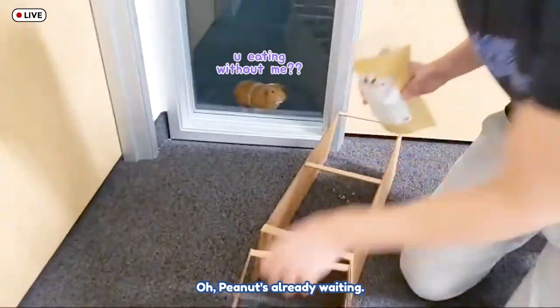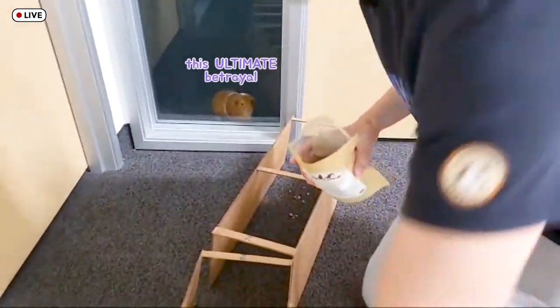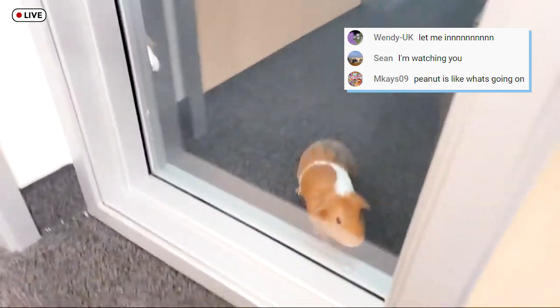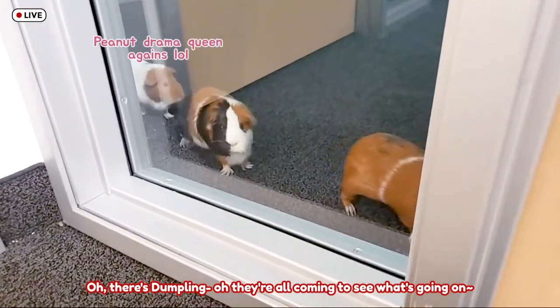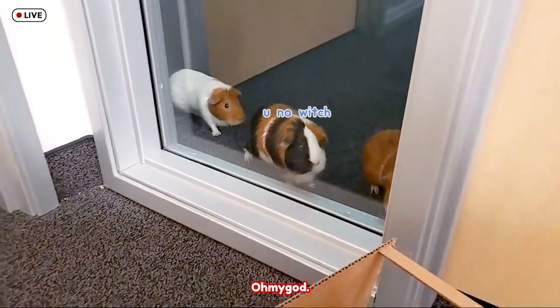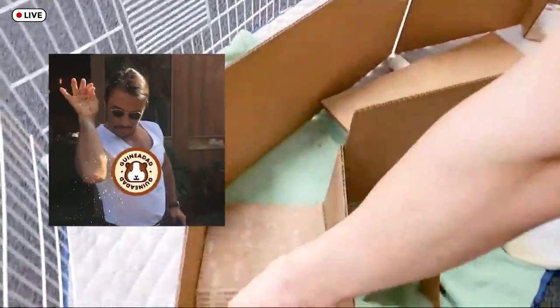Oh, there you can see. Oh, peanuts are already waiting. See, they've been doing that while we were setting it off. Peanuts watching you. Oh, there's tofu. Oh, there's stuff. Oh, they're all coming to see what's going on. Oh my god. I'm going to sprinkle chamomile a little bit of everywhere.